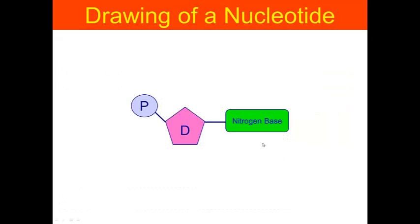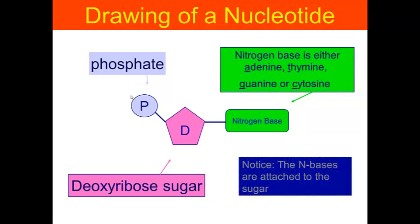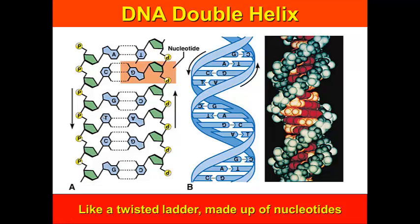So here's another drawing of a nucleotide. You have your nitrogen base, so adenine, thymine, guanine, or cytosine. You have your deoxyribose sugar, and you have your phosphate group sticking out of the end. Notice that the nitrogenous bases are attached to the sugar here and not the phosphate. DNA is a ladder where these nitrogenous bases are your rungs. A nucleotide is a repeating unit in your DNA molecule. DNA is twisted, so it's a twisted ladder or a helix.